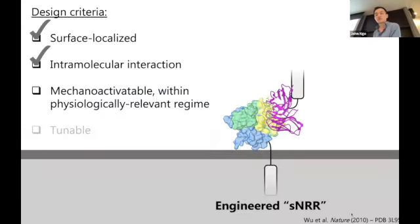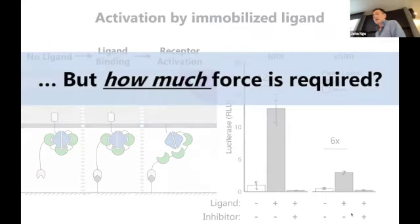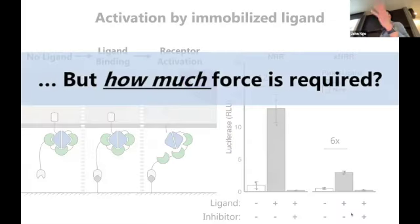Okay, so we confirmed these three aspects: that the receptor was at the surface, that the protein was bound in the right conformation, at least we hoped, and that we could activate the receptor to some extent. So now the big question was, great, we can activate the receptors, but how much force is now required to stimulate this receptor relative to the native, natural NRR domain?